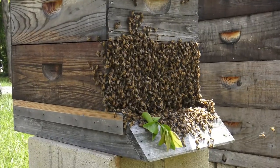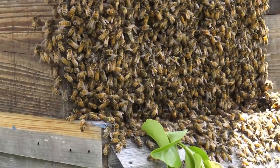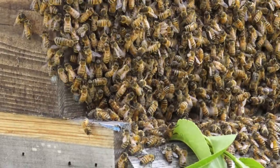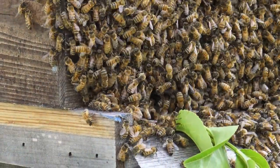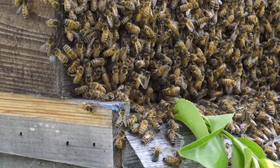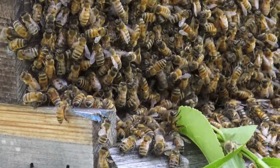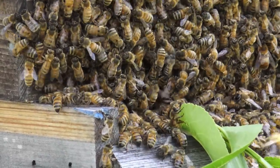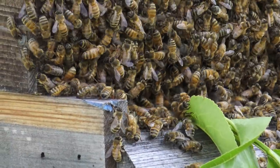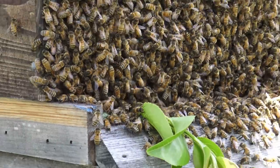Guys, let me get you a good close-up of what's going on. These bees are working their way slowly into that hole right there. You can see just kind of lining up like in a Congo line and going right in that hole. And that's the smallest hole in the entrance reducer right there, okay? Pretty amazing. I start seeing them all come out and we might get a little bit excited, but they're just kind of making their way in there. Pretty cool. All of them are just kind of inching their way in.